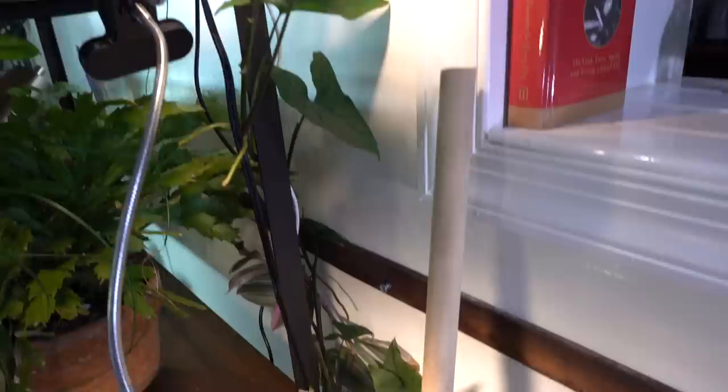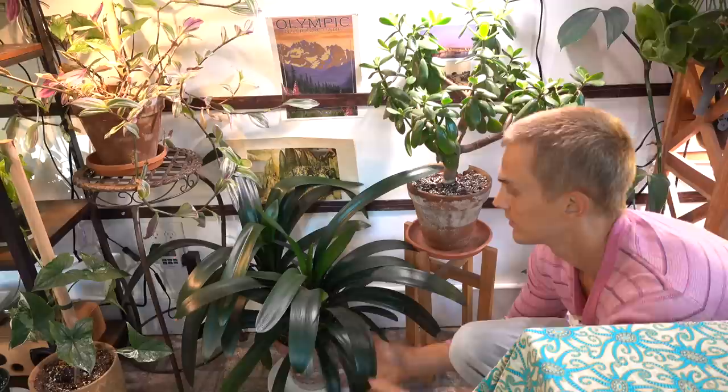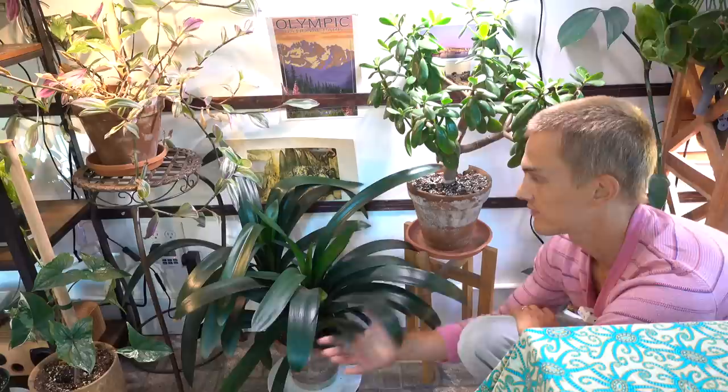Pretty cool. So my Clivia miniata did not bloom for me this year. I suspect it's because it just didn't get good enough lighting. I didn't have it outside over the summer because I can't bring everything outside. I can only bring what I really have room for. So no flowers, but the foliage is looking beautiful, strappy and leathery as ever.